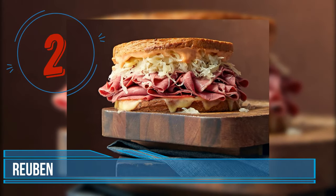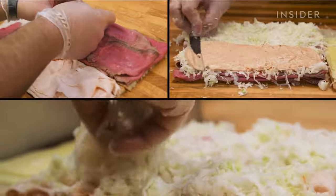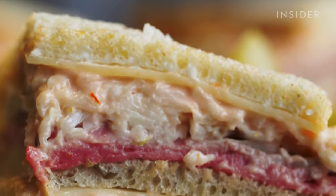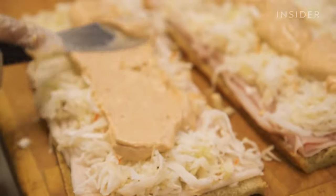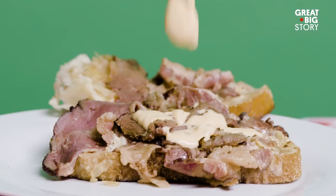Number 2. Reuben. This everyone's favorite American hot sandwich was born in the early 20th century on a street in New York City's Manhattan. It consists of corned beef, bread, sauerkraut, Swiss cheese, and Russian dressing. And here let's go into more detail. Despite its name, this dressing has no Russian roots, and is an entirely American invention. And no one even has any idea why this dressing got such a name.